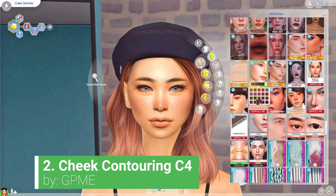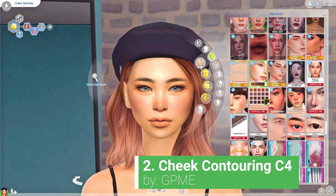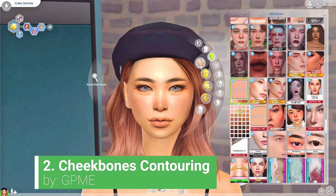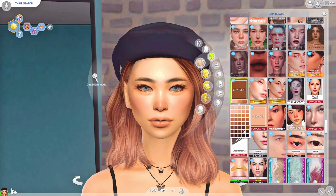Now, most of the time in the blush section, on makeup on Sims, I normally add highlighter onto that section, and then in skin details, I add my contour. So you can see that I use these on quite a lot of Sims as well, and they come in loads of different color variations. So depending on what complexion your Sim is, you can use it on any of them.